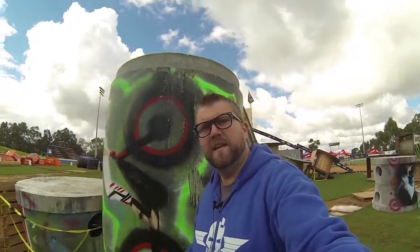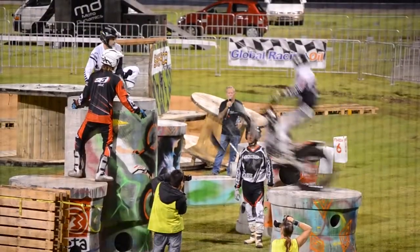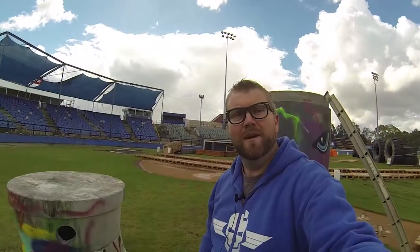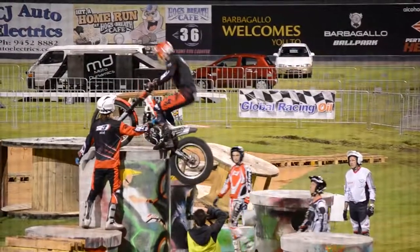The fourth section is made out of these concrete tubes, and as you can see, they are ridiculous. Now, I'm like 5'11", and this thing is basically as high as I can reach. Imagine just trying to clear this gap here, where you're actually going from this concrete section all the way up to the top.